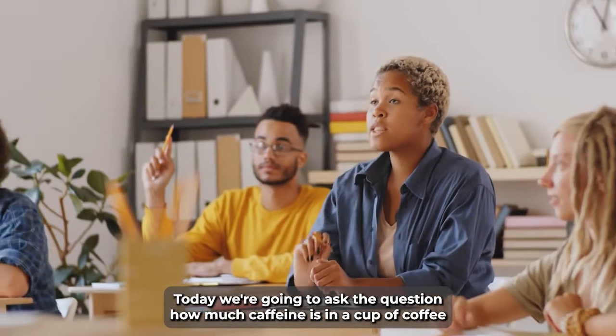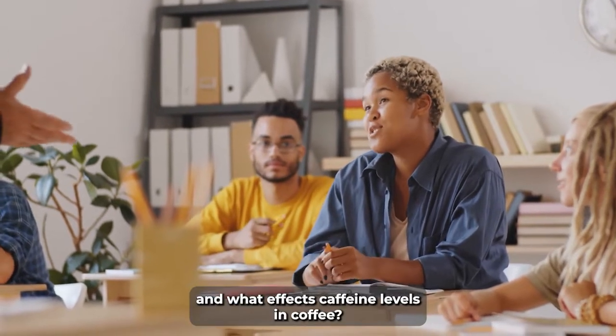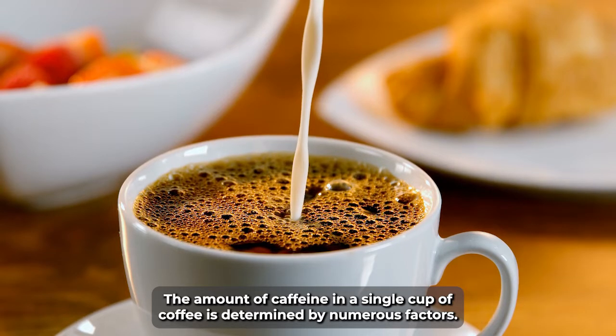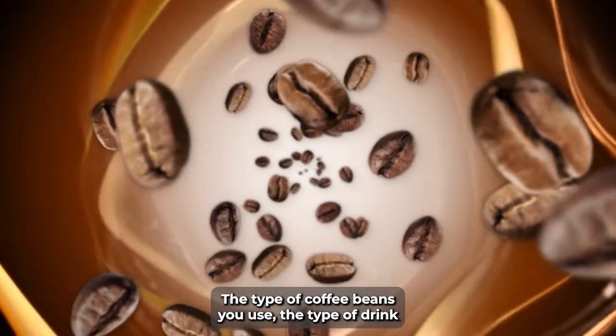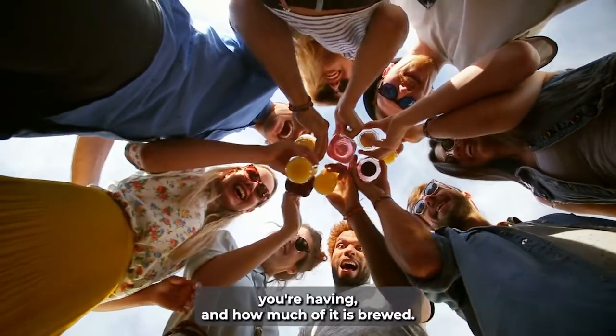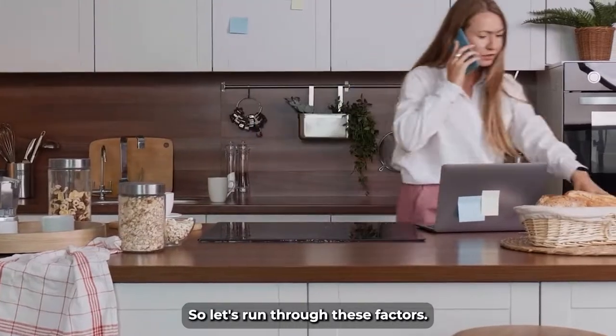Today, we're going to ask the question, how much caffeine is in a cup of coffee and what affects caffeine levels in coffee? The amount of caffeine in a single cup of coffee is determined by numerous factors: the type of coffee beans you use, the type of drink you're having, and how much of it is brewed. So let's run through these factors.